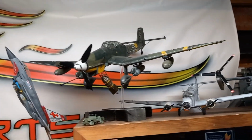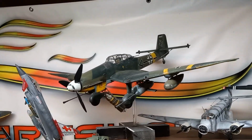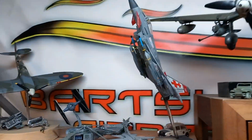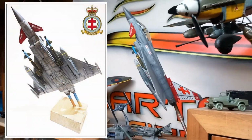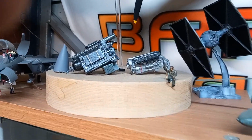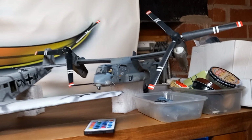That's the 1 in 24 Trumpeter Stuka. Now that should actually be the other way. What I should have done was put some nose weight in that cone. We've got a little Lynx scooting on a 1 in 72 Tornado. The gorgeous Eurofighter that I did earlier on. We've covered that beast. That's absolutely enormous. And the engines that are out of that. We've got the Where Eagles Dare piece there. And then an Osprey that is finished, but needs a little bit of a tweak.